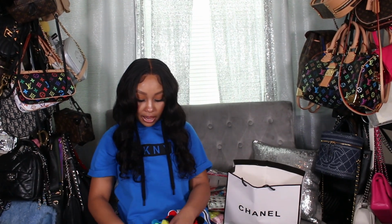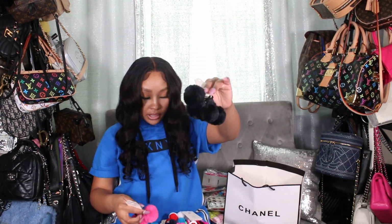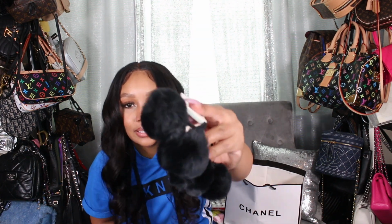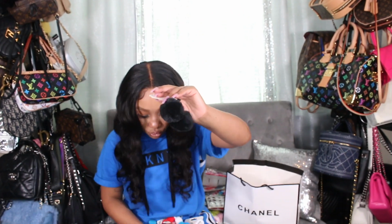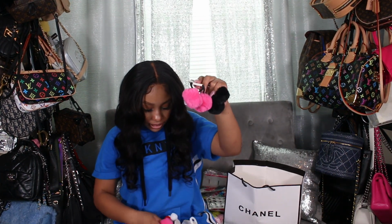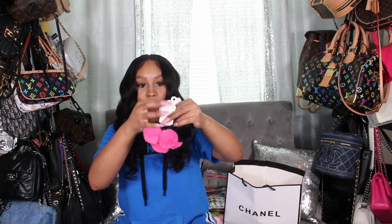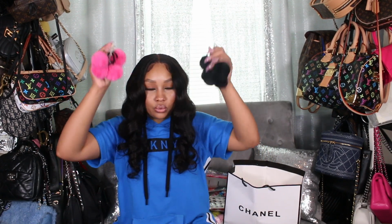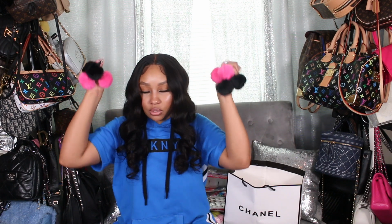And then I also got myself these really cute knockers that are furry. So they look like this. They're just like little fur balls. So I got two black ones, and then I also got two of the pink ones as well. And these will be real cute to do in your hair or whatever. I will probably put the black and the pink together, or vice versa, real cute.